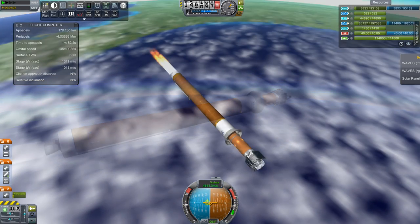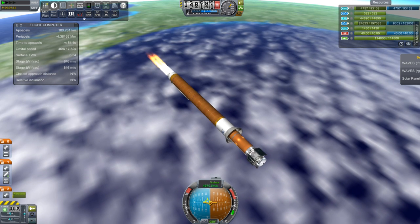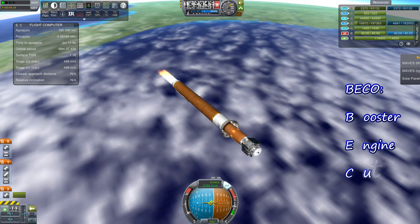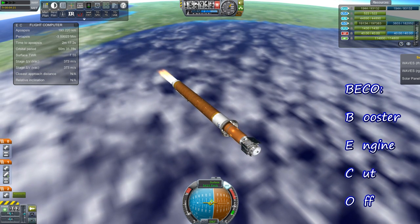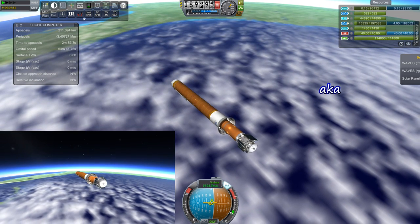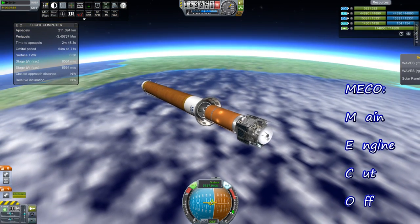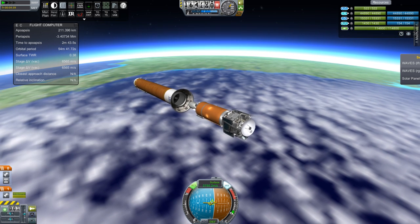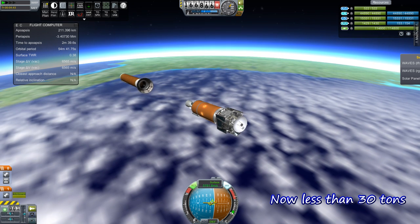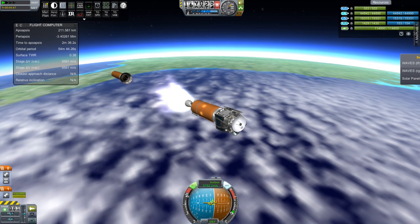Boost phase cooldown is underway. Now throttling to maintain 5 Gs. And begun throttling to 4.6 Gs in preparation for BECO. Boost phase cooldown is complete. We have BECO. Engine shutdown looks good. We have retros and stage separation. We have LOX and fuel pre-start. RCS Gen 2 purge firing is underway. We have ignition and full thrust on the RL-10.